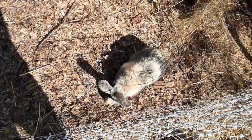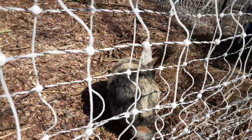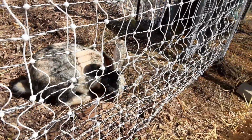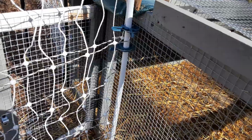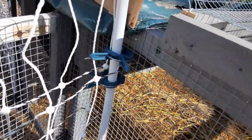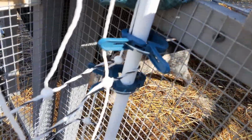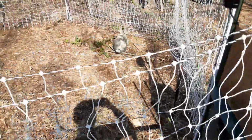Hi, cutie. And before I put him in, I'll just go ahead and put that straw in. Do you like this new system? Yeah, double fence makes it harder for you to get out. I forgot to mention how I closed the gaps so Mr. Quinn can't come through. I'm just using these nice little tomato clips to clip it on there, and I've got some on the other side too.